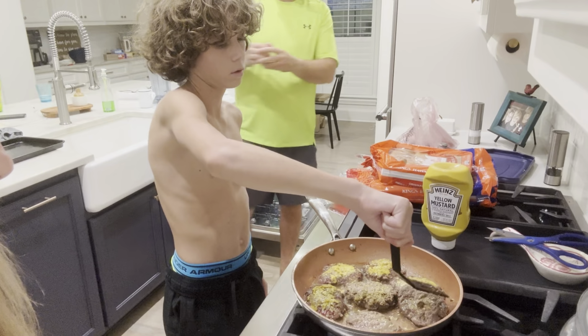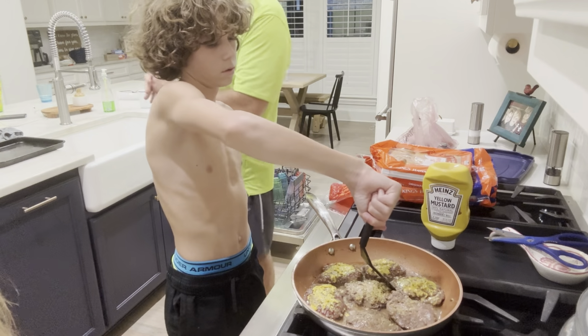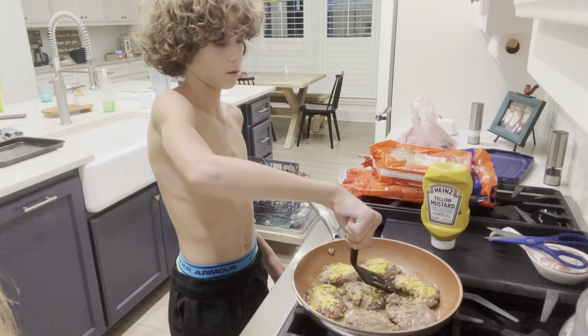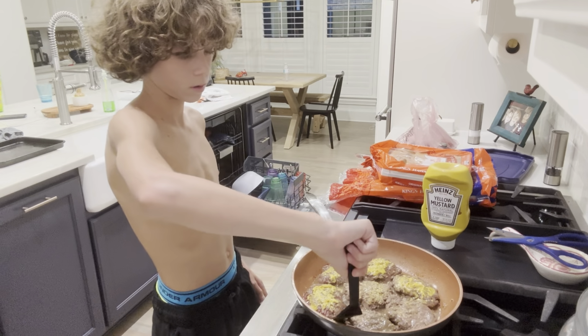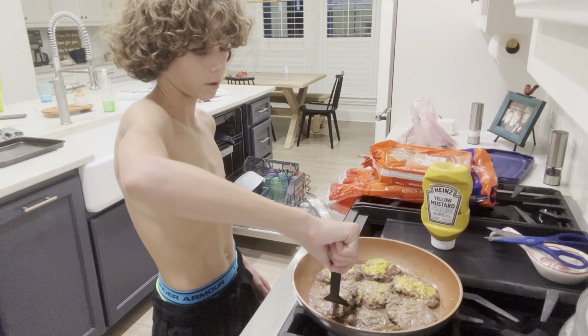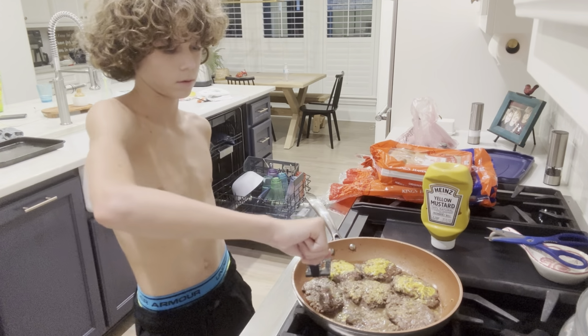There you go. Now squish it down. Good job. Okay. Try not to be so blunt. Maybe a little more gentle. Don't push down too hard. You push all the juice out. There you go. We gotta try to get the red out. Okay, next.